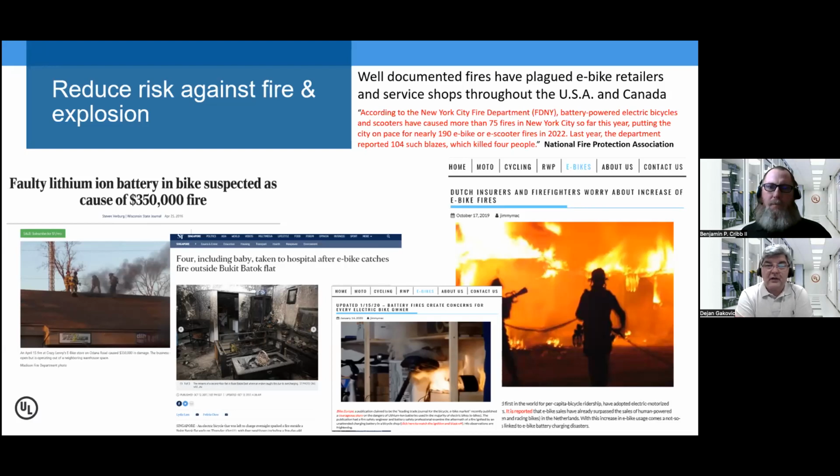So far, in 2022, there are 75 fires in New York City alone. There were fatalities in those 75 fires, and they are on track to surpass the 104 fires in 2021. So there is significant risk involved with these devices, with these e-bikes. We know that Vancouver, British Columbia has recently experienced a wave of e-bike related fires and explosions.